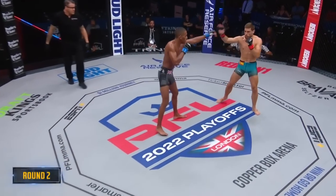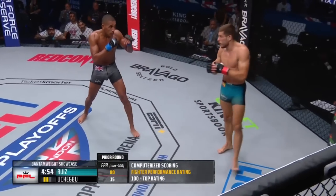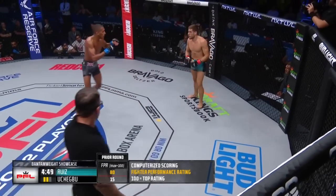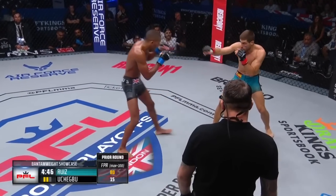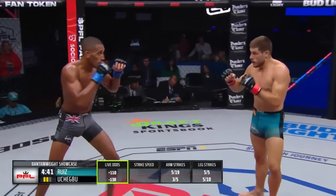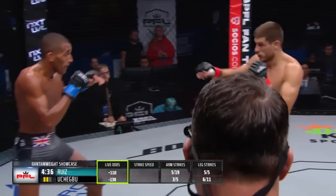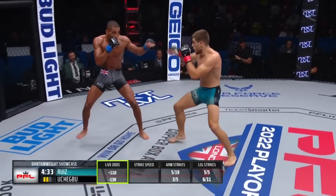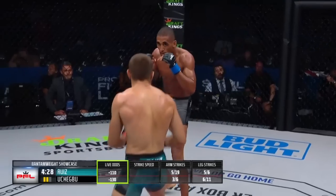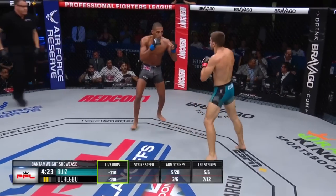Round two to begin here. Bantamweight showcase action. Zebenzui Ruiz in the blue trunks, Raphael Uchegbu in the gray, British local from Liverpool. Misses with a big kick. Almost 50 nations have been represented in 4 seasons of PFL action. But Kenny, believe it or not, Zebenzui Ruiz is the first Spanish fighter we've had step inside the smart cage. Oh, he's looking great so far. Really brought it in that first round.